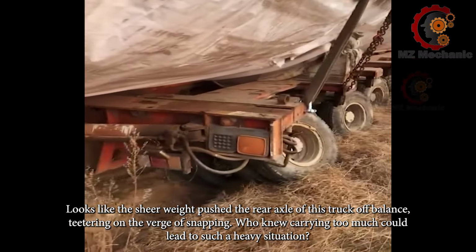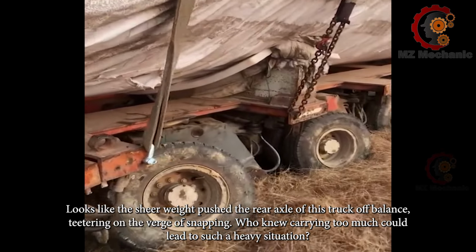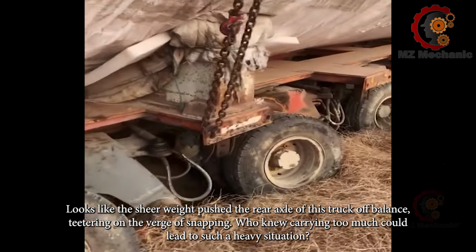Looks like the sheer weight pushed the rear axle of this truck off balance, teetering on the verge of snapping. Who knew carrying too much could lead to such a heavy situation?